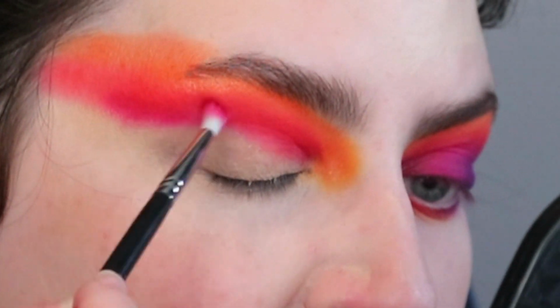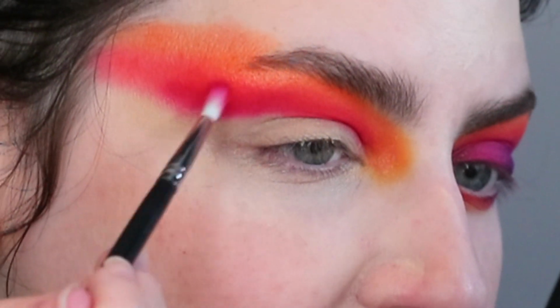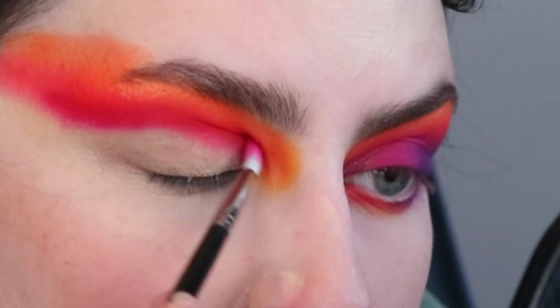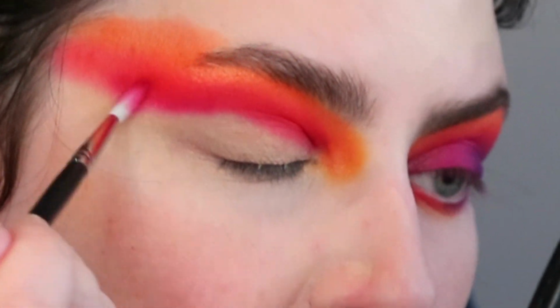But it does blend nicely with the other ones. I think that the Pretty Chic is a nicer palette. I think it works a little bit better than the Sunset Chic does. There's a little bit more pigment to it. Anyway, that's what I think anyways.